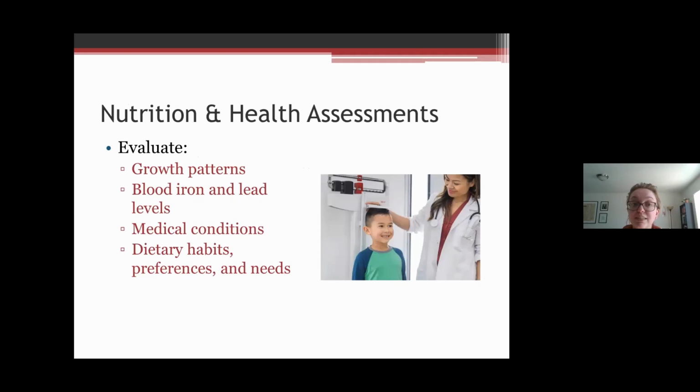WIC also provides nutrition and health assessments. And in these assessments, we evaluate a variety of things. These include growth patterns for all participants, blood iron and lead levels. And then we also talk to participants about their medical conditions, their dietary habits, and then their dietary preferences and any needs that they have medically and nutritionally that we can help with.